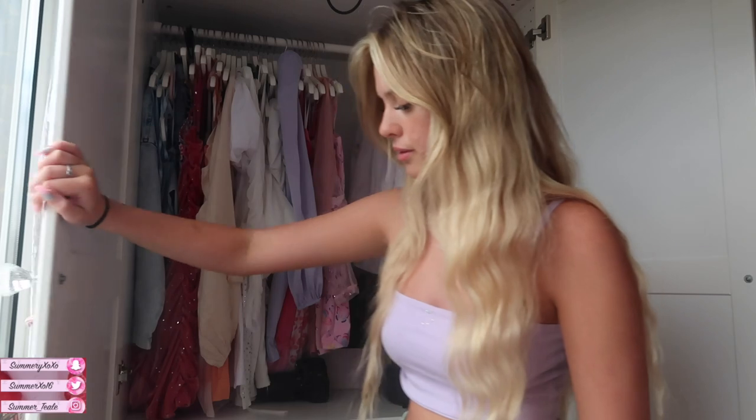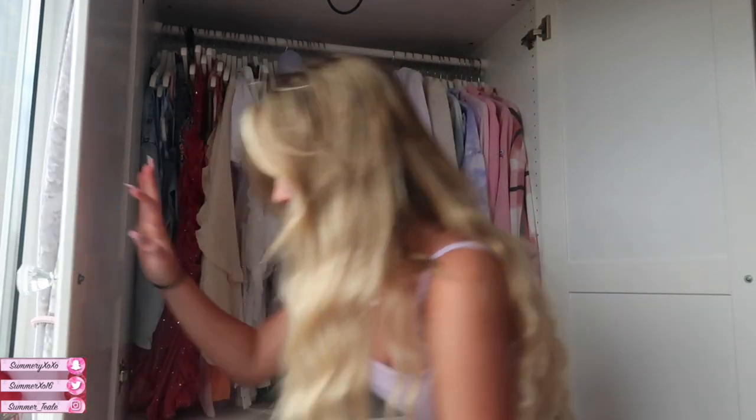We're going to get started. I need to take this bag off because it keeps annoying me. Right. Stay there, little cheeky thing. Yeah. Right, let's get started.